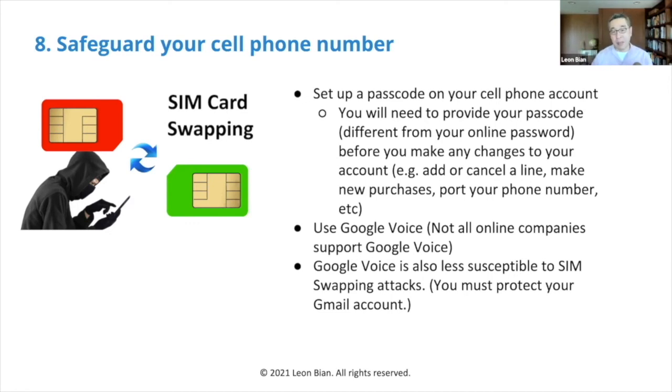So what does this passcode do? If you set up this passcode, and you need to make any changes, whether at a retail store, by calling in, or by logging into your account, you have to enter this passcode in order to make any changes to your account. And if you lose the passcode, they can send you a new one, but it won't work for SIM swappers because they don't have your SIM, so they can't reset the passcode. It's not foolproof. It's not 100%. Sometimes a store employee would actually override this, but you are much, much better protected than if you didn't have the passcode.